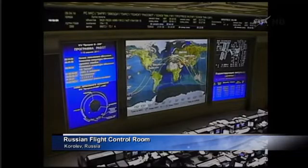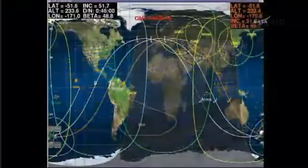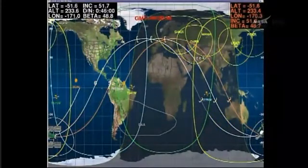We are currently in a handover between satellites on our tracking and data relay satellite system. We should be acquiring a downlink television signal routed through U.S. communications assets some 2.5 minutes from now.